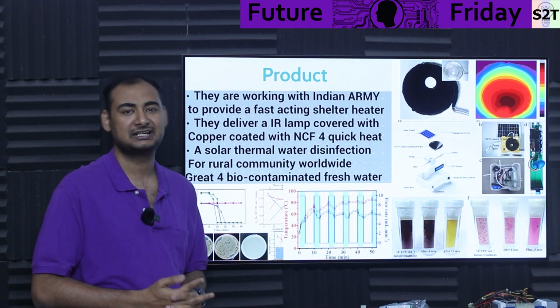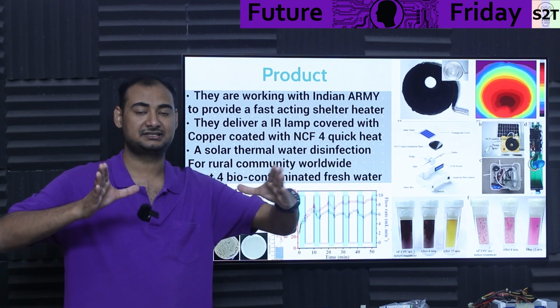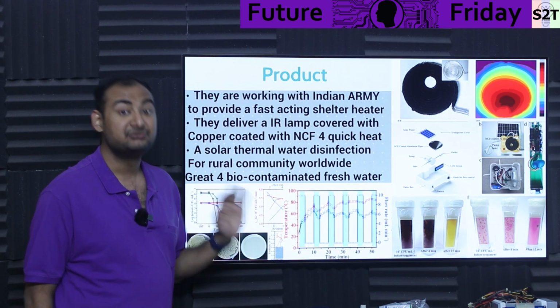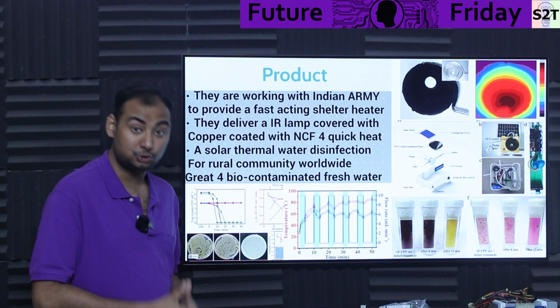Bacteria and viruses do not like 90 degrees Celsius water. That's how hot it got. And this is this big. So as you can see, they tested all the biological cultures of it and how much time it took. It was good. So this is a really useful tool for that.